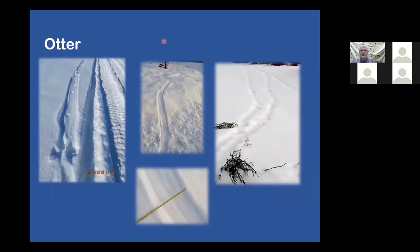We have otters. A friend of mine sent me this picture, and he said this trail went for like 2 miles out in the mountains off the Denali Highway, and he couldn't figure out what it was. And it wasn't near any water. Well, look at this trail. This is an otter sliding, kicking, sliding, kicking. And they will slide and kick for miles.